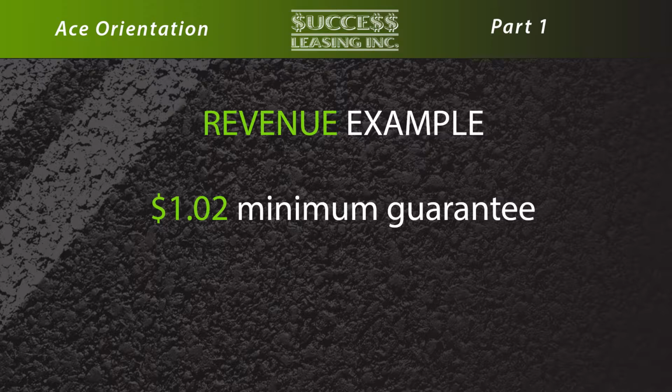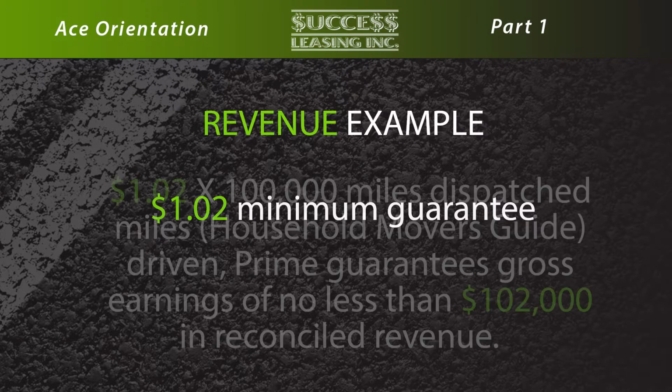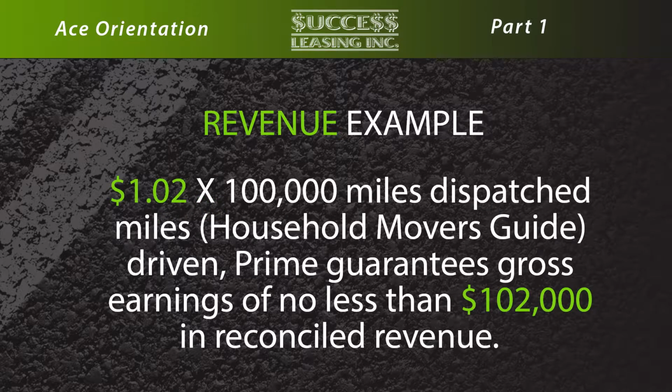For the sake of this example, we're going to use this $2 number. In this example, guaranteed revenue is based upon 100,000 miles of dispatched authorized miles. Remember, that means miles dispatched. Personal miles are not covered. However, it does include deadheading to your load pick.